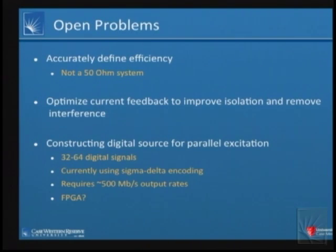So the open problems here: I don't even know how to define the efficiency in a system like this accurately, because it's a non-50 ohm system, and what we actually care about is transferring the power from our DC supplies to current. So there's not really a definition for this kind of amp. We're working on defining that right now. I didn't talk about it.